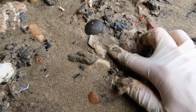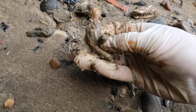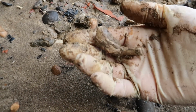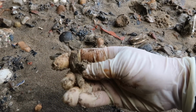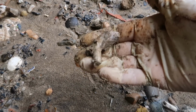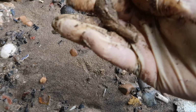Okay, does that look like a pipe to you? Oh, I think it is. Oh, that's so cool. It's a tiny one, which I think means that it's really, really old. Oh my god, I am so excited. I mean, it's so broken, but it looks like it's got a pattern on it. So I'm definitely going to take that home and clean it up. I'm just so excited, even though that is a literal pile of rubbish.